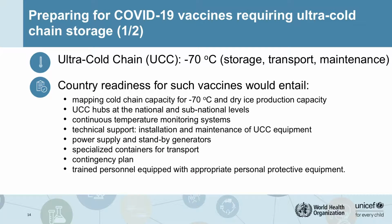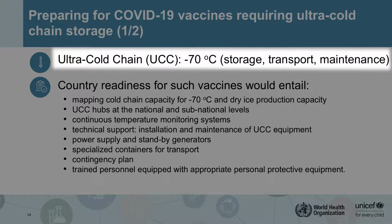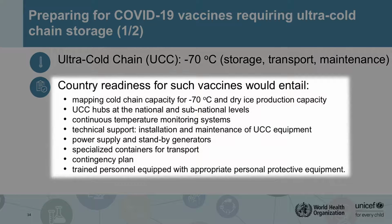It is projected that most COVID-19 vaccines will be stored at positive 2 to 8 degrees centigrade. Few will require ultra-cold chain. Countries receiving vaccine requiring ultra-cold chain should adjust their plan to ensure vaccine is safely stored, transported, and managed up to the service points.